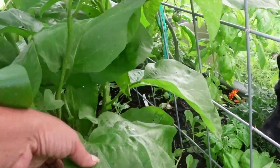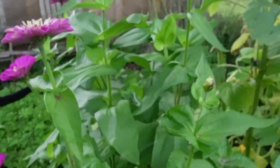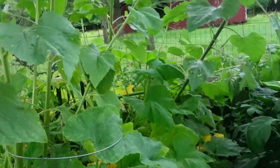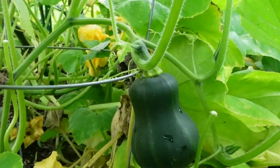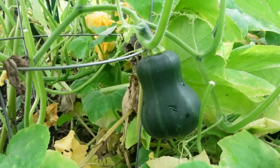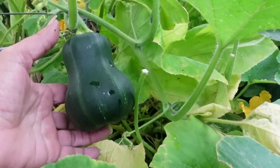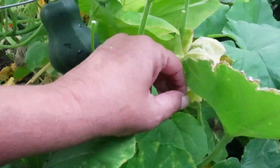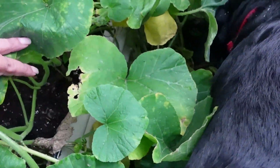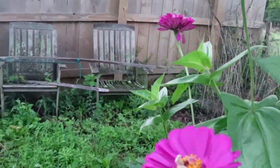Some more eggplant. Beautiful zinnias. And the sunflowers. And in here I got a lot of, I did plant butternut squash and honey nut squash. This right here looks like it might be a honey nut. But again, there's more in there. I got a lot. Now these squash did really well. So all of these beds will of course have to be amended for next year.